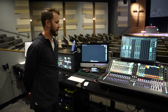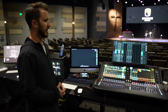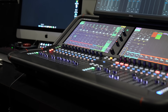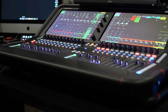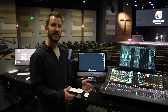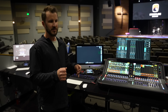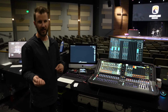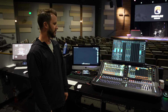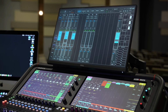All right, tell us about the Avantis Waves setup you got going here. Yeah, so like I said, we transitioned from the Midas ecosystem to Allen & Heath. I can't take credit for the decision because it was made before I got hired, and they did a capital allocation to upgrade the board. We were actually fully out of inputs on the Midas board. We were using every single channel, and every week was trying to find a workaround to unpatch something and repatch something in to make it work. And so this gives us way more I/O. As a console, it's way more flexible for our needs. And we went with the Deep Pack install. We also went with the Waves integration as well.